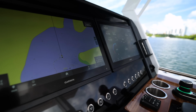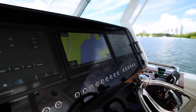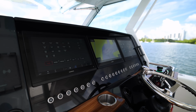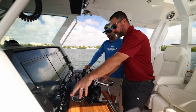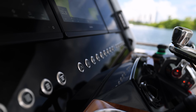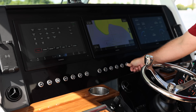On this boat, we have triple 16 Garmins. It's the first time Formula's offered Garmin straight from the factory. You can get twin 22s or 12s. We have digital switching here and then redundant switches below it. We set everything up. We have 4 outlets for the air conditioning up here. Opening windshield.